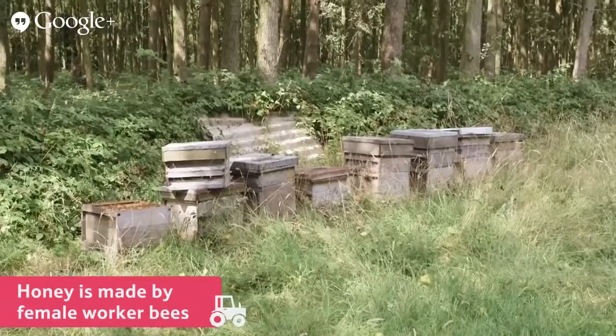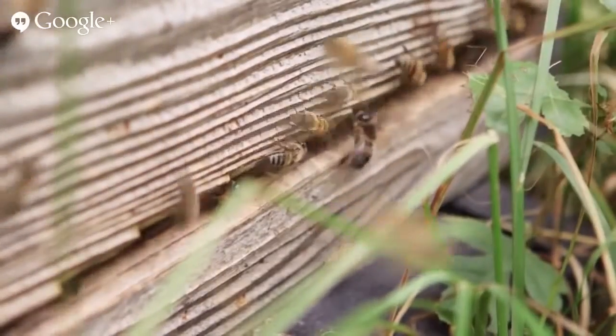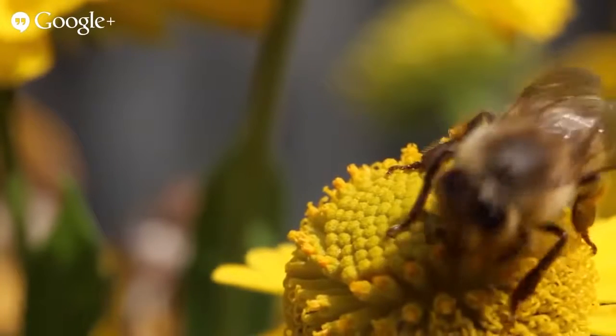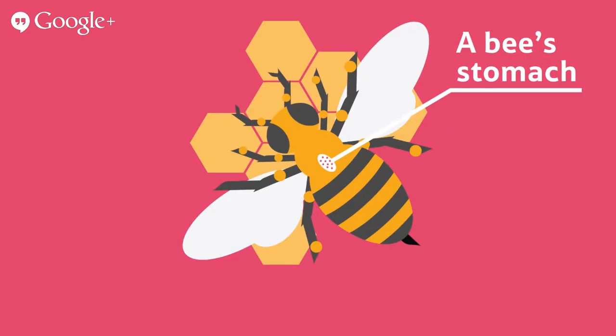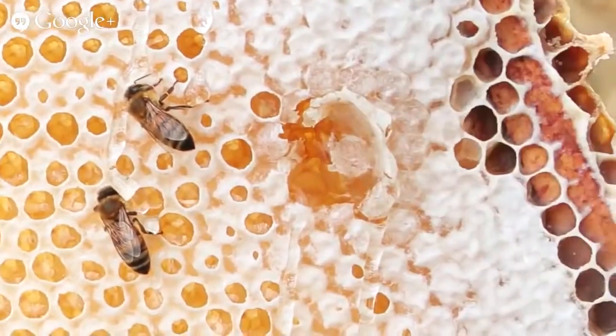Honey is made by female worker bees who fly from flower to flower collecting nectar. They suck the nectar up using their tubular tongues, called a proboscis, and store it in their stomachs. Bees have special enzymes in their stomachs that can turn the nectar into watery honey. The bees put the watery honey into a cell of the honeycomb.